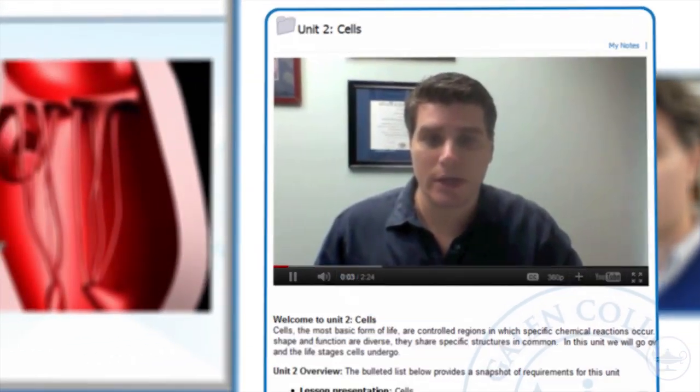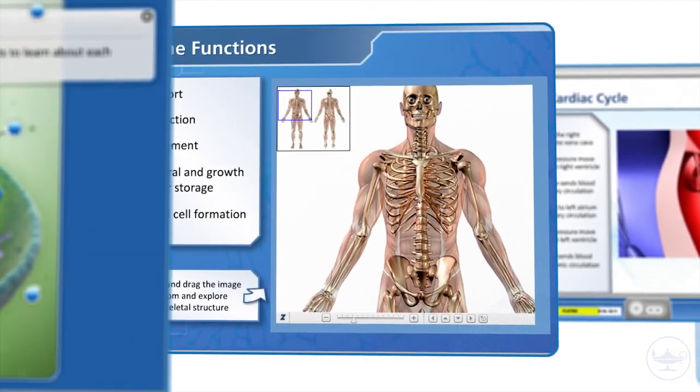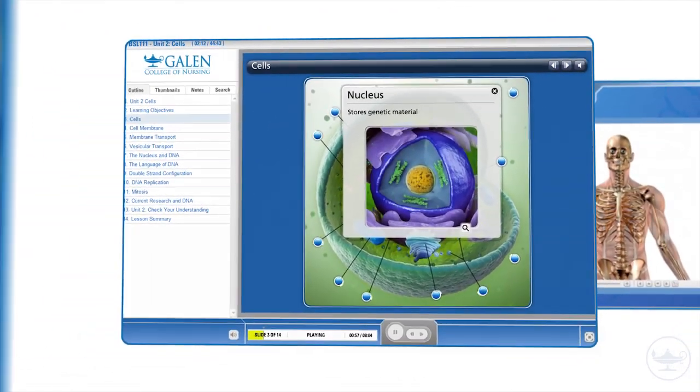Normally with online classes, I think students often anticipate that it's going to be a lot of text and reading. But what we have done is we've created classes that are very interactive, they're very visual. So it's an experience where you're not just a passive learner, you're actively engaged in what's happening. We actually have lectures just like in the classroom.